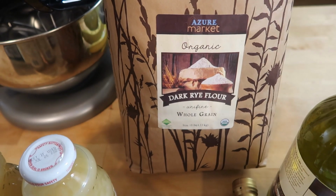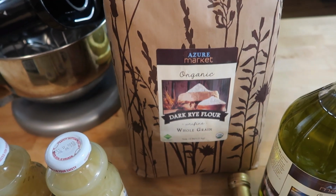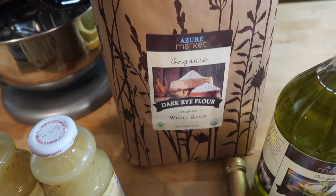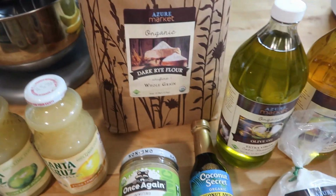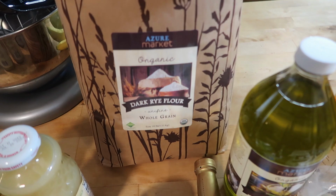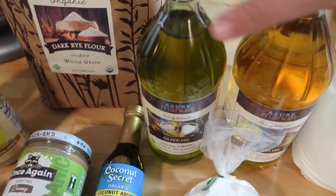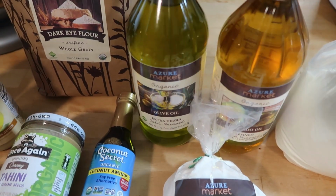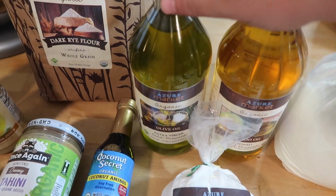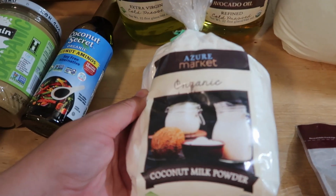I grabbed a 10-pound bag of dark rye flour. I love rye bread, so I want to try this out. I did this instead of a 10-pound bag of all-purpose flour this month because I still have a full bag in the freezer. I also grabbed 32-ounce glass containers of the avocado oil and the extra virgin olive oil. Right here I grabbed 1 pound of coconut milk powder.